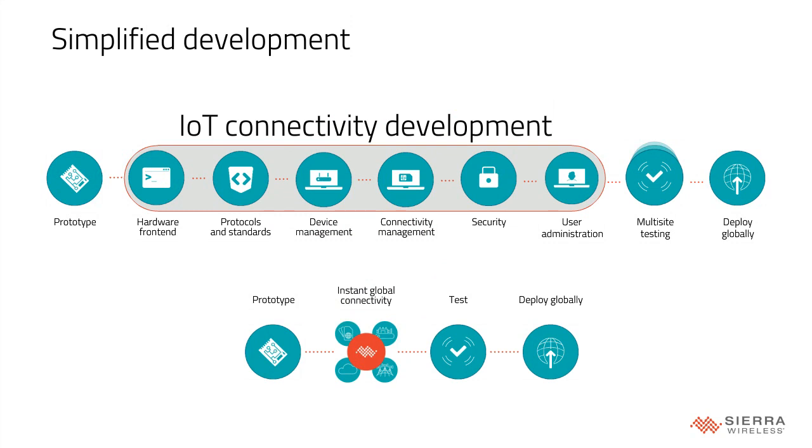For instance, you don't need to use multiple SIM cards from different suppliers in order to get access to different global markets. You don't need to test different devices that are certified for different markets. We provide one pre-connected device that is available immediately at power up wherever you do that.